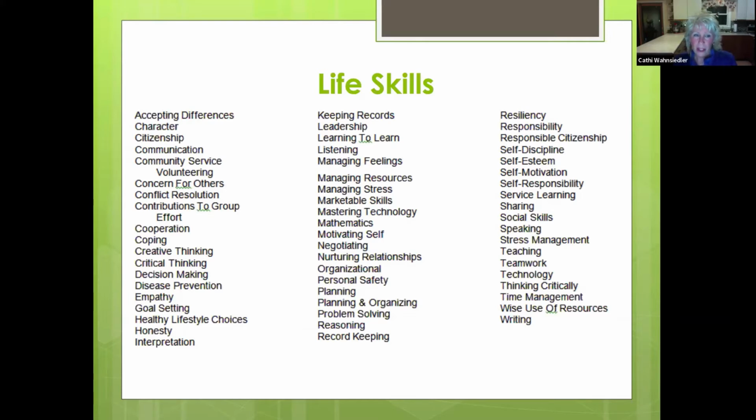But on our example here, we see things like accepting differences, communicating, conflict resolution, contributing to a group effort, honesty, nurturing relationships, mathematics, mastering technology. So when you think about any particular project that you've done and you think about what it took for you to get that project done, those are the kind of things that are life skills, whether it took your time management or creativity or responsibility or how you used your resources, record keeping, self-motivation. Maybe you had to really step outside your comfort zone in some way and accomplish something you weren't comfortable about doing. So you all know what you've accomplished through your projects.